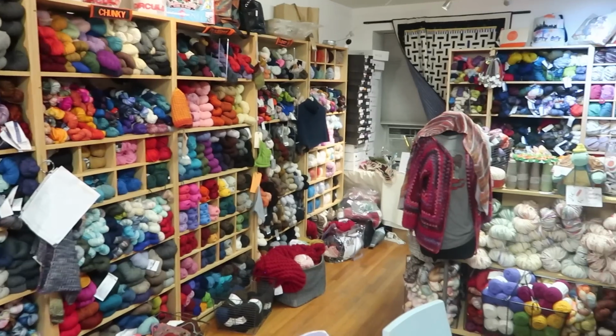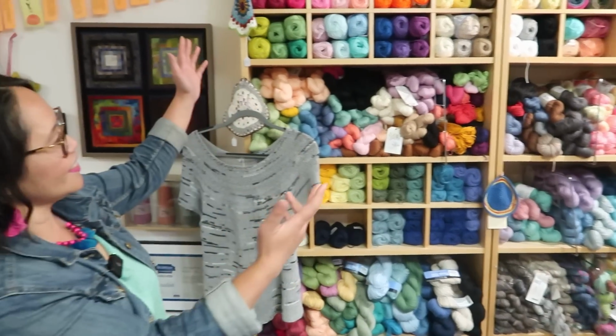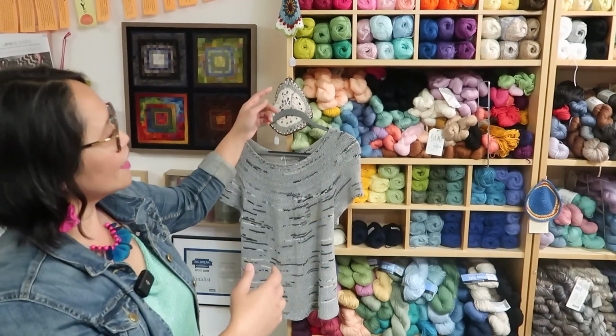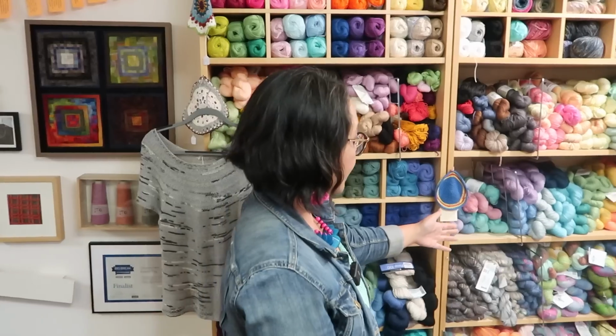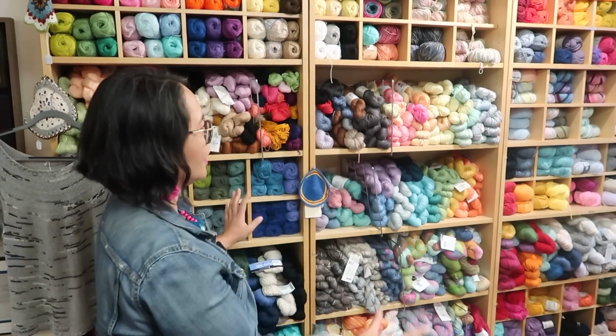Hello, my name is Nancy Ricci, and I've been working at Knitty City since 2011, and I'm going to give you a tour of the store today. So let's start here with the cottons. Here we have all the cottons, and all kinds of cottons. All the plant fibers are in this section. Bamboo we have in this section, linen we have in this section, so all the plant fibers are here.